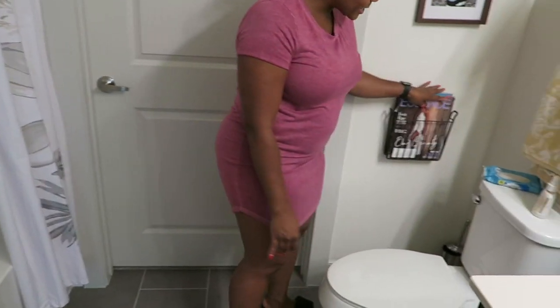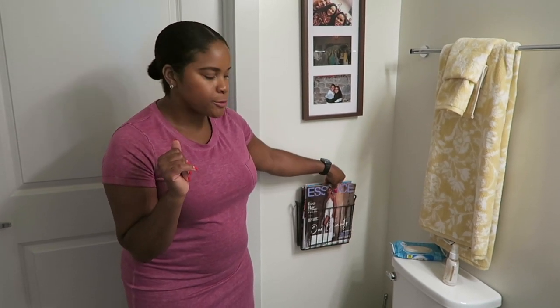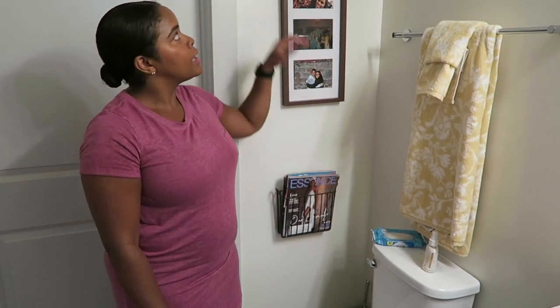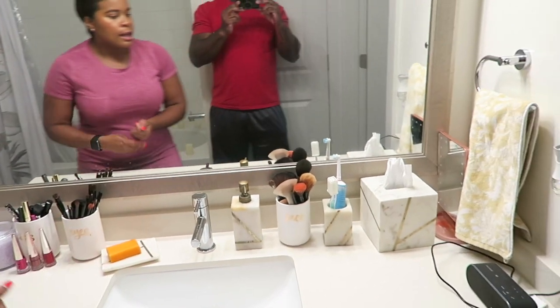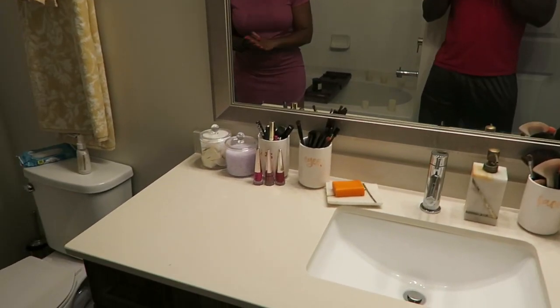Next to my toilet, I actually got a tray and put all my magazines just in case people want to, you know, do number 2 and read or just pick up a magazine. I love this picture of Issa Rae. She just looks amazing. I have more pictures. I just have a lot of pictures, so I'm finding places to put them. This is my speaker. While getting ready, I like to listen to music or watch TV, which is right there. I can see it.